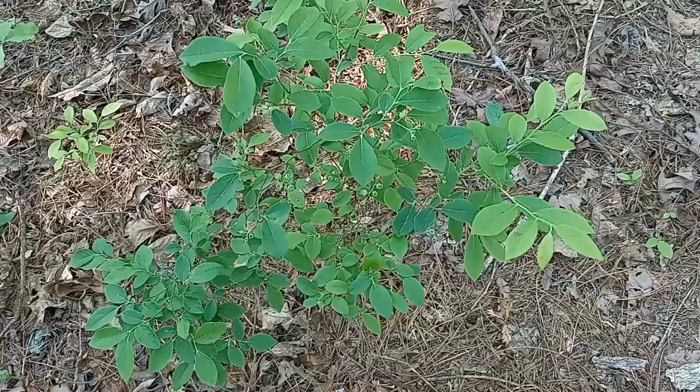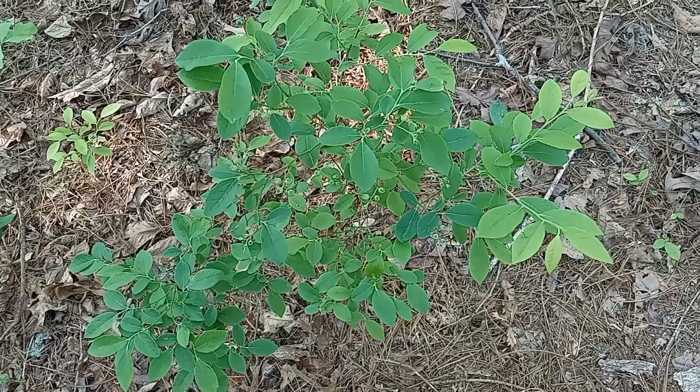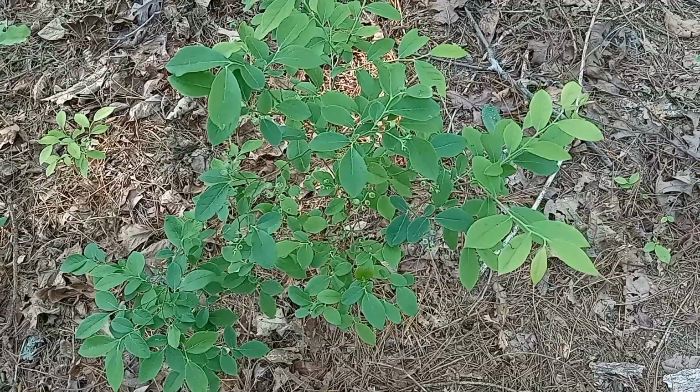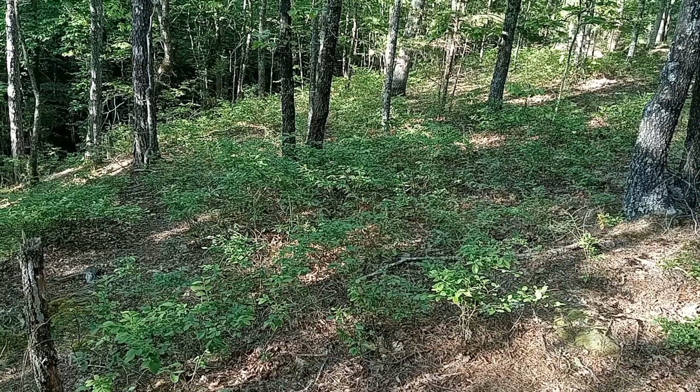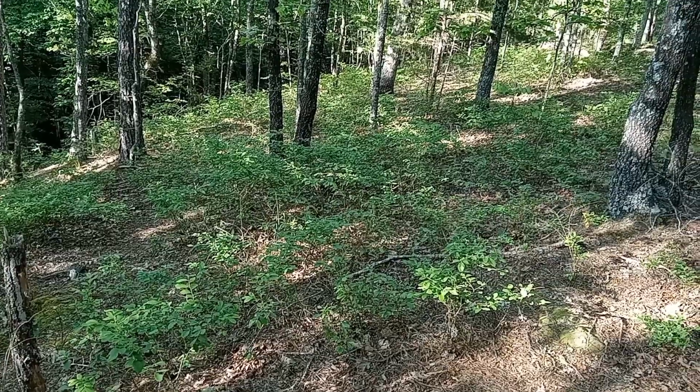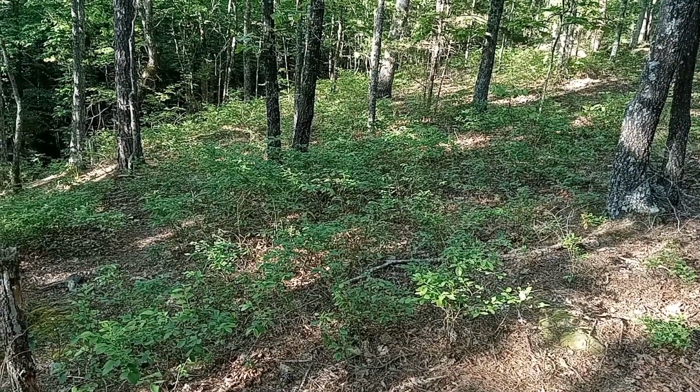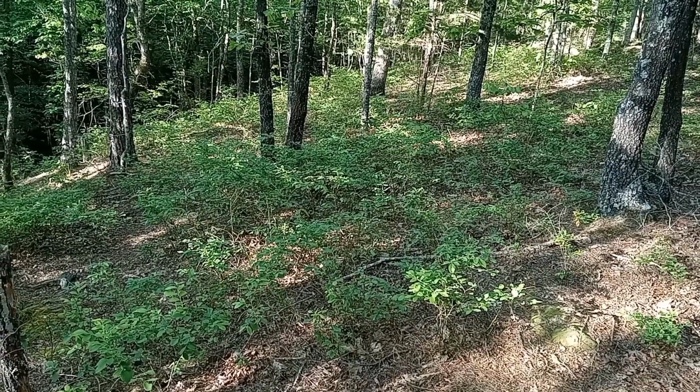Okay, I lied. I found a few of these short bush ones that are starting to fruit. Hopefully I'll see a bunch more of it. All of this ground cover that you're seeing here is hillside blueberry. It's just going nuts out here.